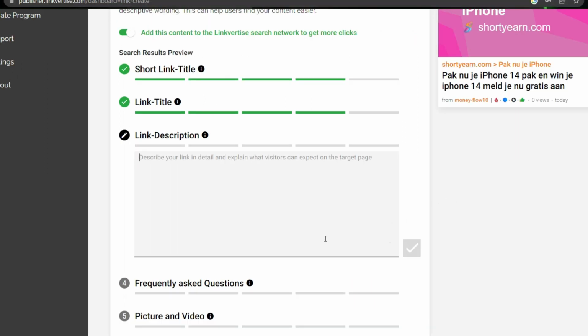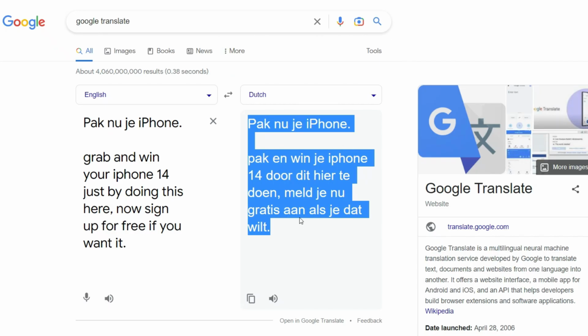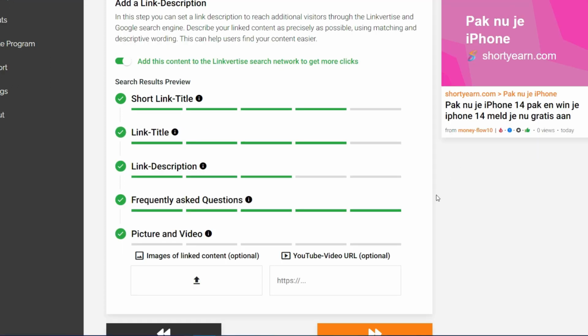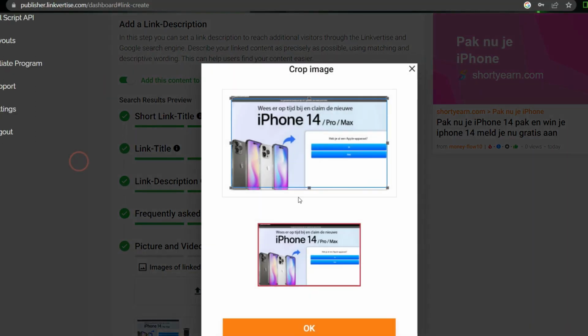Again, we need at least 100 characters for the link description in order to proceed. So once again, I will basically write the same sentences, but I will make it at least 100 characters long. The words will then be translated for me by Google Translate. I'm just going to copy and paste this here. Then choose a FAQ you prefer. For me, I will put these and lastly upload an image related to the product. In this case, it's the iPhone 14.